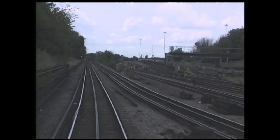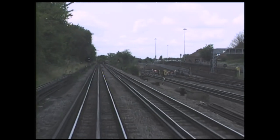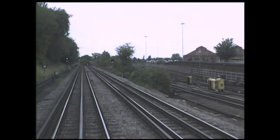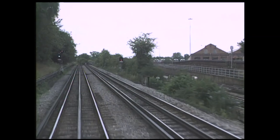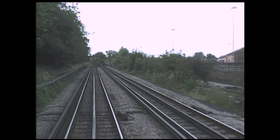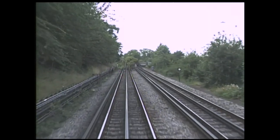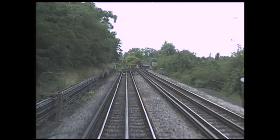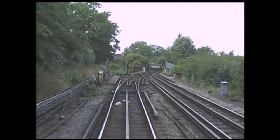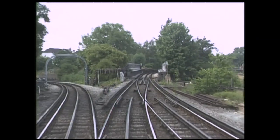This is Acton Town North Junction. Here, tracks from both the District and Piccadilly lines connect with the Heathrow branch, as well as feeding Ealing Common Depot to our right. The branch was opened by the District Railway as far as Hounslow between 1883 and 1884. The Piccadilly started running over the line in 1933, but the District continued to provide a peak hour service until 1964. The Heathrow branch diverges to the left.